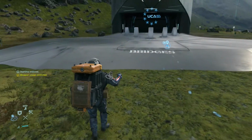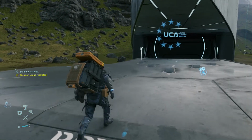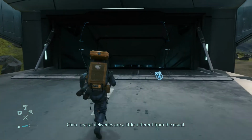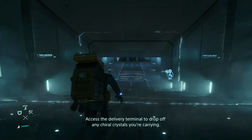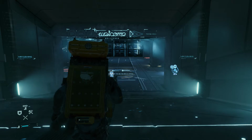Beginning scan. Scanning bridges ID. Verifying ID. Clear. Sam. Chiral crystal deliveries are a little different from the usual. The process is pretty simple, though. Access the delivery terminal to drop off any chiral crystals you're carrying. All clear. Welcome, Sam Porter Bridges.